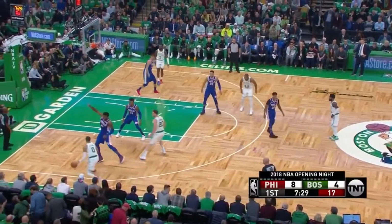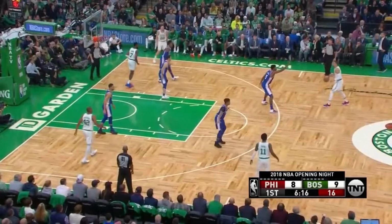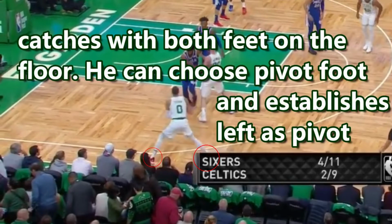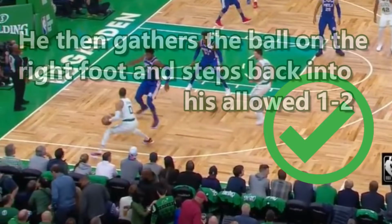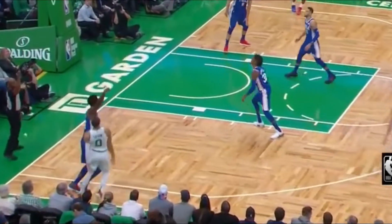This next play, better footwork, receives the ball on the left side and goes over the nice step back jumper. Let's have a look. He receives the ball with both feet on the floor, so this means he can only choose a pivot foot, chooses the left one, and now the ball must be released before the left foot is lifted off the ground. He manages to do that. He then gathers the ball on the right and steps back into his allowed 1-2 and the jumper.